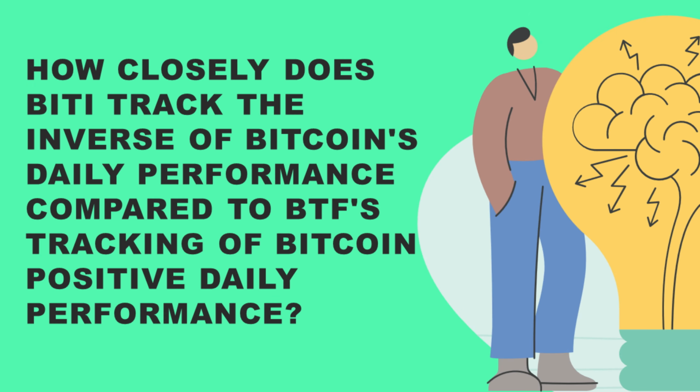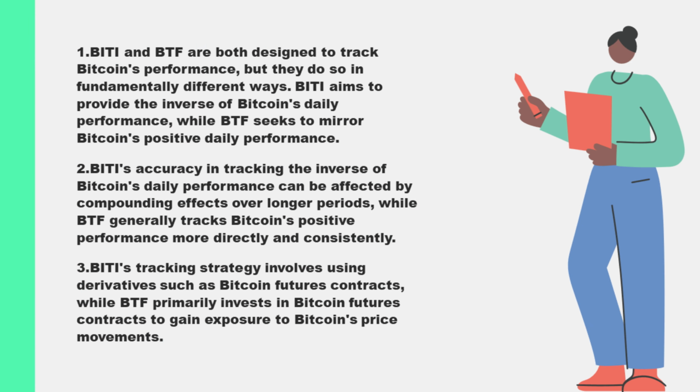How closely does BITI track the inverse of Bitcoin's daily performance, compared to BTF's tracking of Bitcoin's positive daily performance? BITI and BTF are designed to track Bitcoin's daily performance, but they do so in fundamentally different ways due to their respective investment strategies. BITI aims to provide the inverse of Bitcoin's daily performance, while BTF seeks to mirror Bitcoin's positive daily performance. However, the accuracy with which each ETF tracks its intended target can differ due to the mechanics of how they operate.